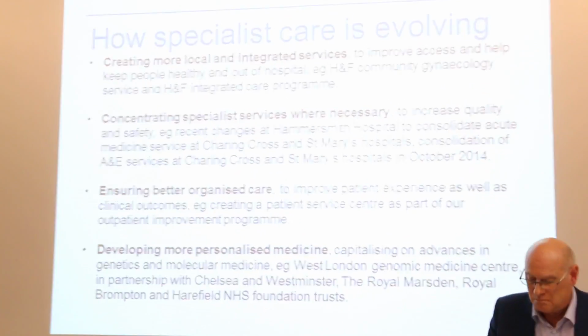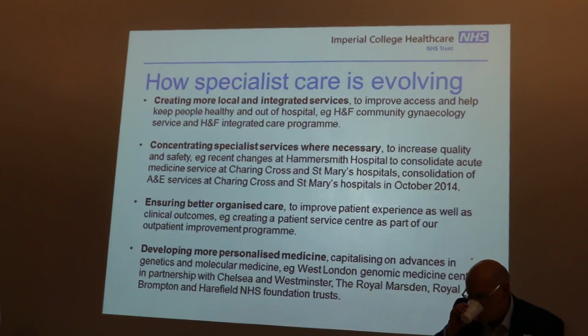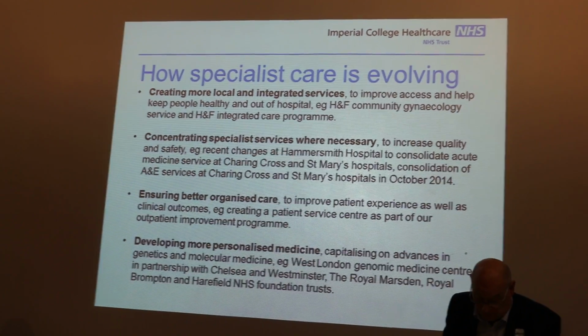Now, none of this is new on this slide, but it's just 4 principles that we think about when we think about the specialist services. So what do I mean when I'm talking about specialist services?